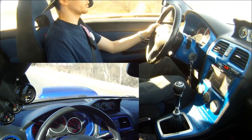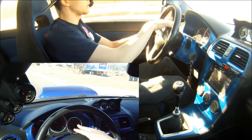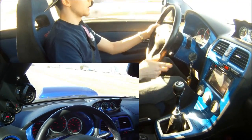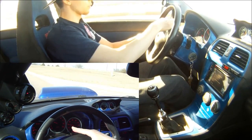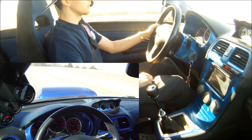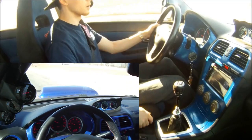And to show you the engine braking, if you can see my RPMs with this camera, I know this steering wheel's blocking. I need better equipment, but if I shift down to fourth gear and then let out the clutch, you'll notice the RPM rose up, and then it's slowing down on its own. I'm not even using my brake, and then it'll actually accelerate a lot faster now because I'm down a gear.